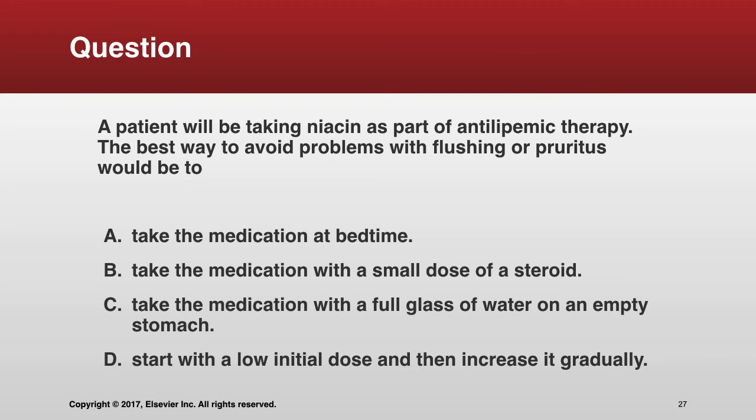So here's another question for you. A patient will be taking niacin as part of an anti-lipemic therapy. The best way to avoid problems with flushing or pruritus would be to: A, take the medication at bedtime; B, take the medication with a small dose of steroid; C, take the medication with a full glass of water on an empty stomach; or D, start with a low initial dose and then increase it gradually.